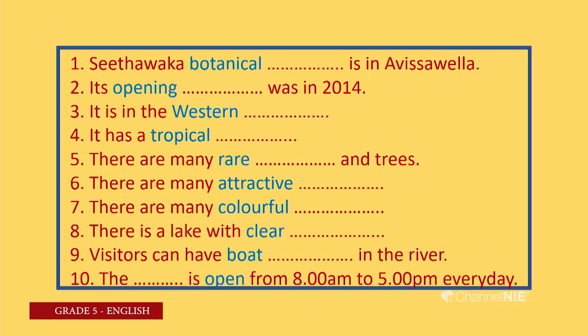Yes, let's read the sentences. Seethawaka Botanical Garden is in Avisavela. Its opening ceremony was in 2014. It is in the western province. It has a tropical climate. There are many rare plants and trees. There are many attractive flowers. There are many colorful birds.